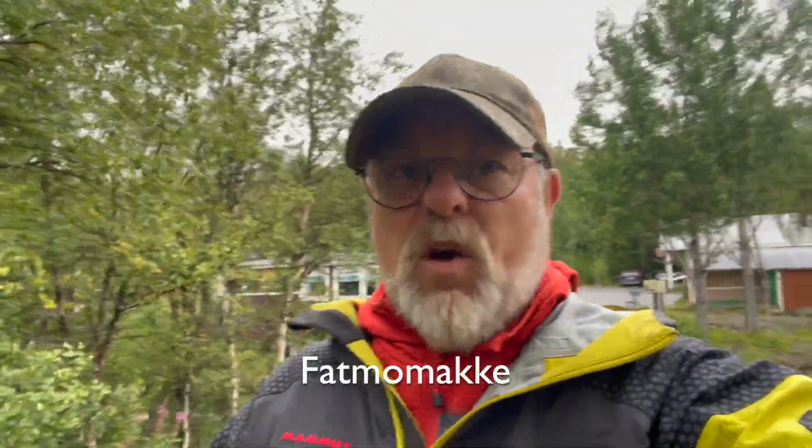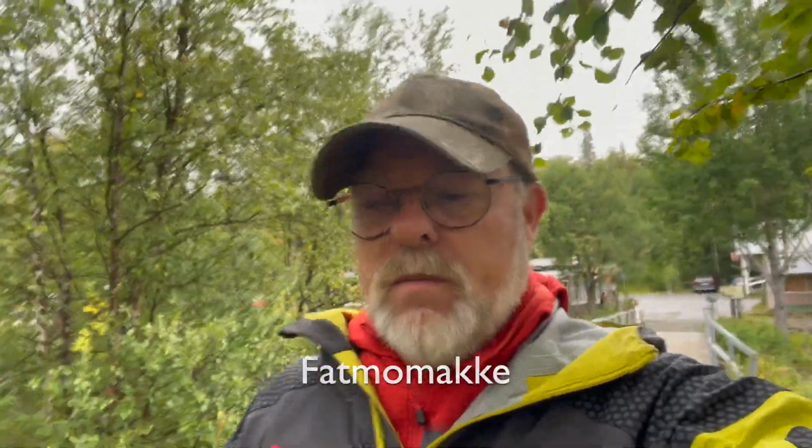Never got to find the waterfall. Well, we did find the waterfall. It turns out that we were chatting to a couple, and that track that led down that steep slope was the route to it, and I just wasn't going to risk it. So we've headed off to the next point, which is a place called Fatmomakke. I'll put it here. Don't know how to pronounce it.